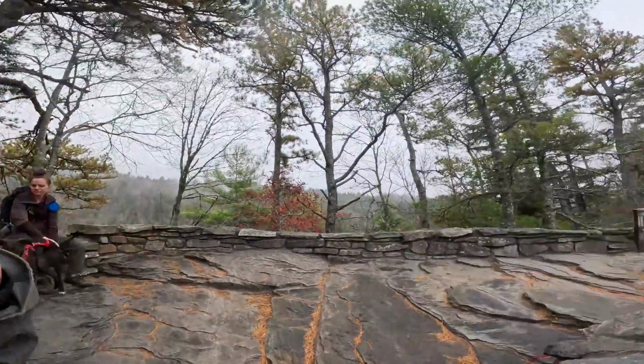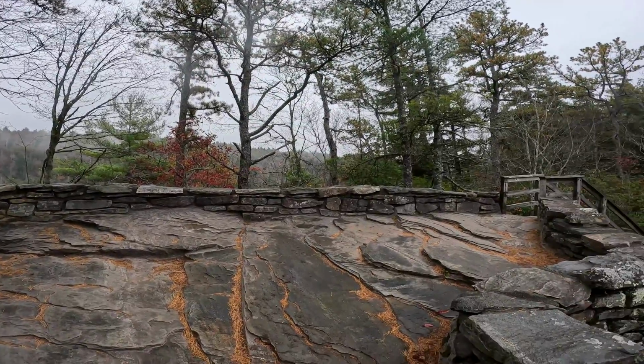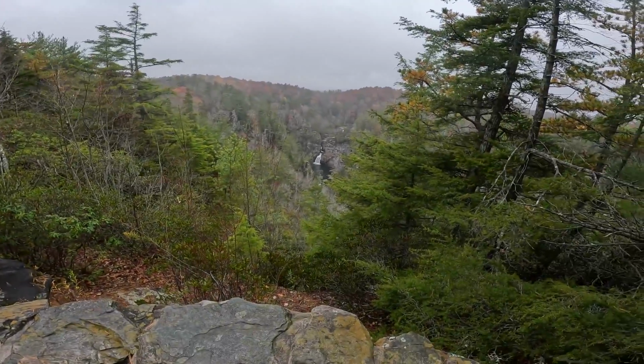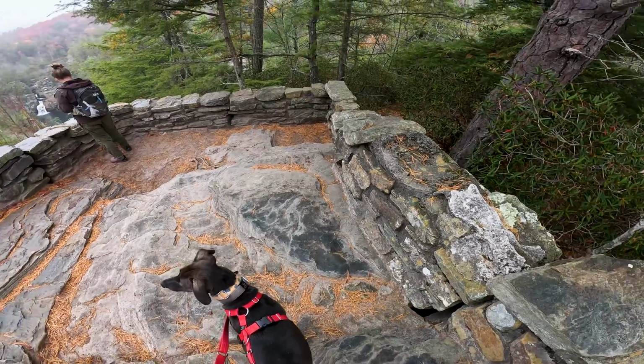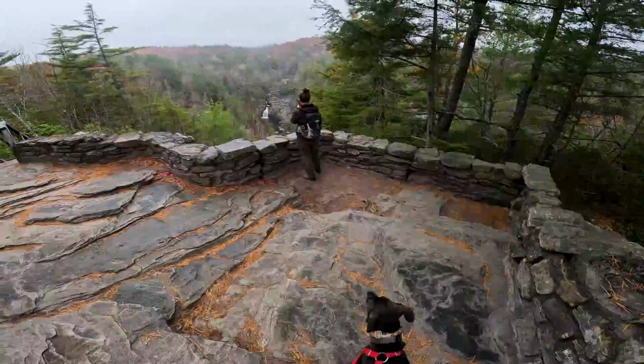The road goes back much further, I believe, that way, with a whole bunch more hiking trails and places to see along this gorge. We love it. Didn't really know what to expect besides a few Instagram photos we saw, but it is definitely worth it.